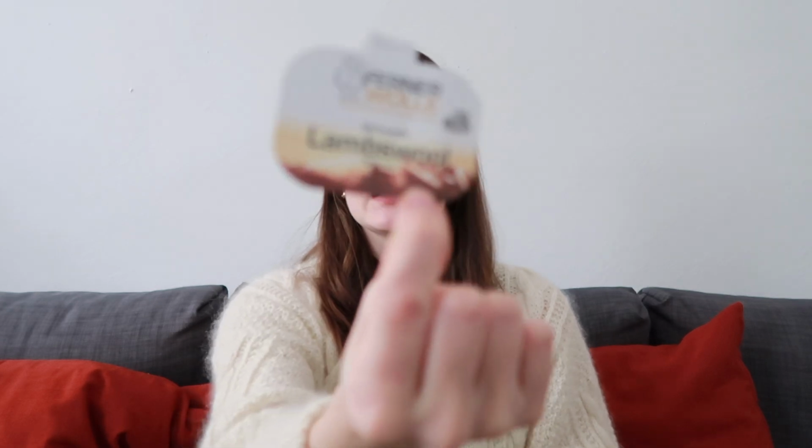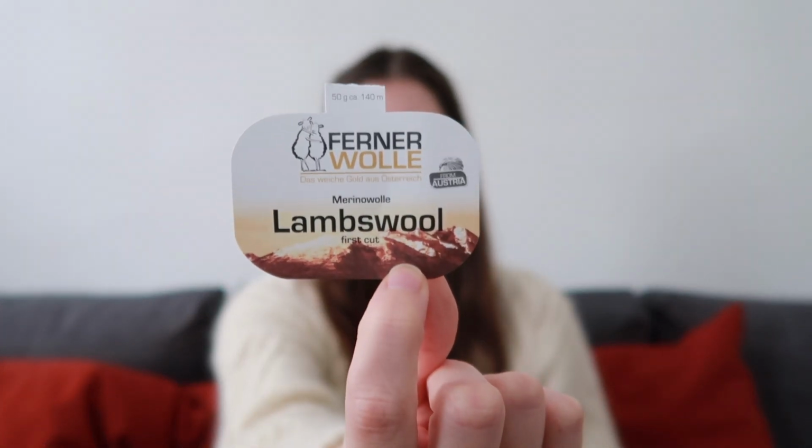For the yarn, I've talked about this yarn a million times now because I started this project a while ago as well. This is Ferner Lambswool first cut. It's 100% merino wool from Austria. You get 140 meters. This is what the label looks like, and the grey is 1 LW for Lambswool, 1004. And the white is 1001.